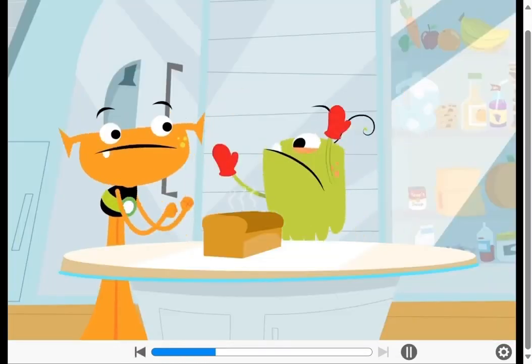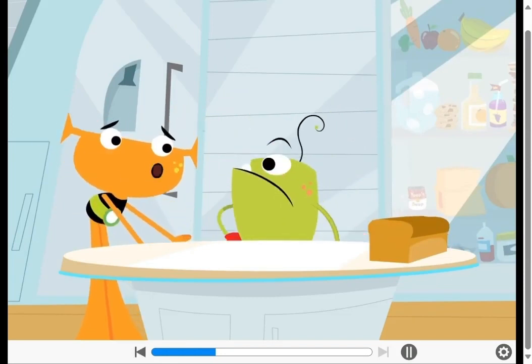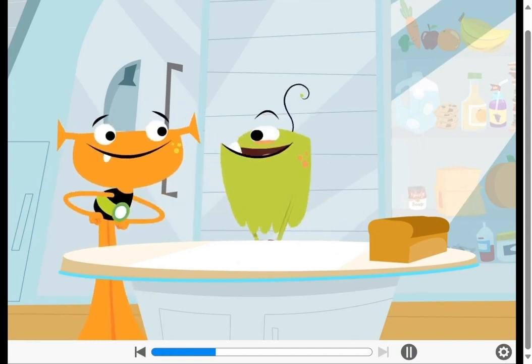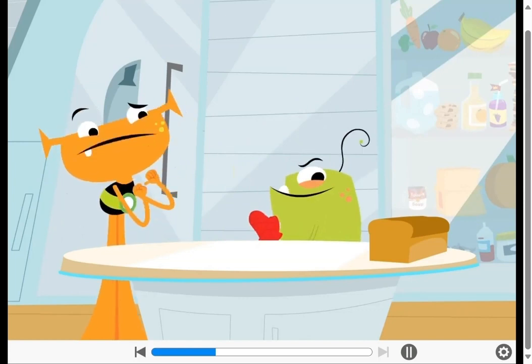Flory! The surprise bread is too hot to eat! Chill out, Youp. We can check out more shapes while it cools down. Then you can find out why it's called surprise bread. Youp! Let's sort some more shapes.